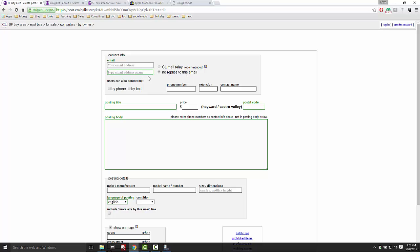If you do this though, you have to put a phone number, because if you don't allow them to reply to you by email, that means they have to call you or they have to text you. So I like to do all three. Most people don't call you. I would say nowadays most people text you. So that's why I say having a phone number in here is really good. So you just put it in, and if you have an extension, add that too.